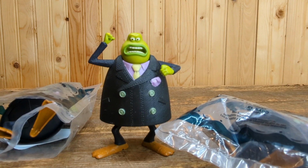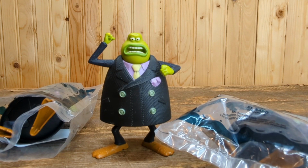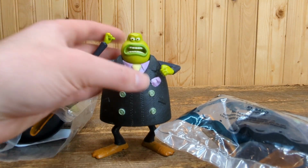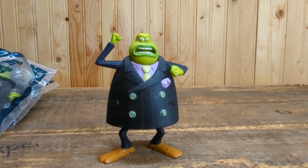I'm just debating at this time if I should open the other toys that are sealed or not. I don't think I will because you can see them through the bags anyways, and I kind of want to keep them sealed. But I'll think about it through the video and see if I actually come to a conclusion or not. I'm actually going to open the other toys up. But yeah, this is the Toad. We'll put these away for now. Put them aside. We'll take a look at them in a minute.